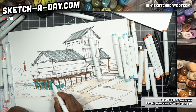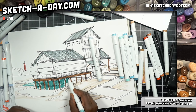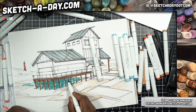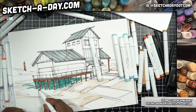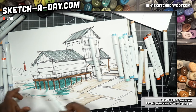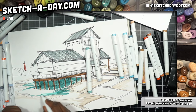I mean, if I wanted to get crazy, the house could be like peach or something like that. That'd be wild though. All right, so nice and light there. Now this is gonna be shadowed. So what I wanna do is just have a nice base of this blue and then I'll work a little bit lighter, but also, let's see, yeah, that works. So I've got my blue in.